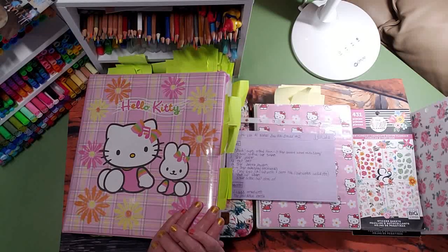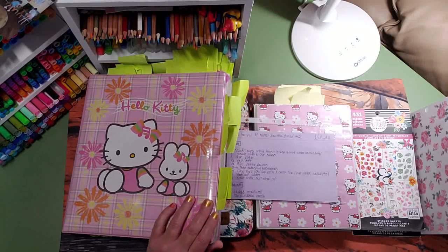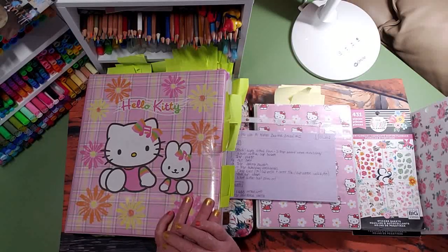So, without further ado, back by popular demand, I had two different people ask me to do my recipe nook planners. Who knew? I love my recipes. I've been very into my recipes since I was a little teeny bopper, as it were.